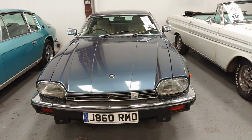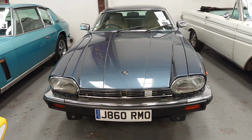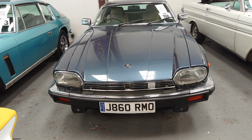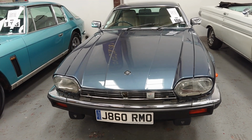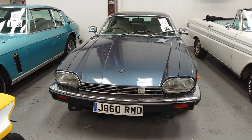I wouldn't say this is perfect by any means. There are other XJSs in the sale today that I think I would prefer, but at this sort of money, I prefer the 6-cylinders simply because they're a bit cheaper to run, but I like that very, very much, viewers. I think I'd rather have that than the Escort van. It actually looks pretty solid as well.